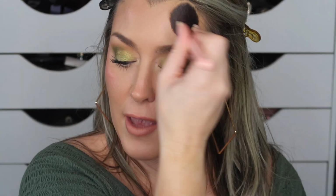Now you see, you could definitely build this up, but I just like to go soft and natural with it. If you feel like you went a little too ham, you can apply powder. By the way, I did set my face already with some of my Becca Hydra Mist Set and Refresh powder. So I already had that powder on top and then applied the cream right over top, and you can see it, no issues whatsoever, nice and pretty.